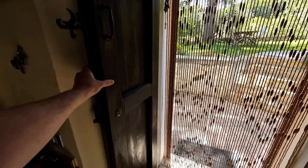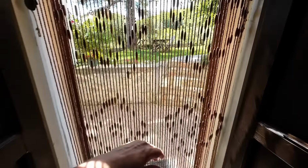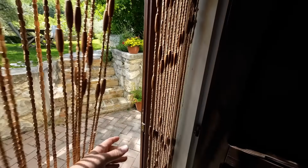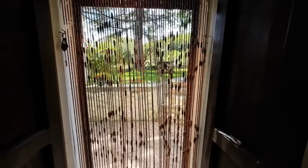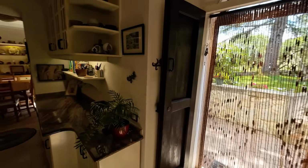They've kept the original doors, and they work and they do close, but they have the modern aluminium doors on the outside, which I'll show you when we go out. I don't want you to see any of the outside yet, even though I did give you a little glimpse at the start of the video.